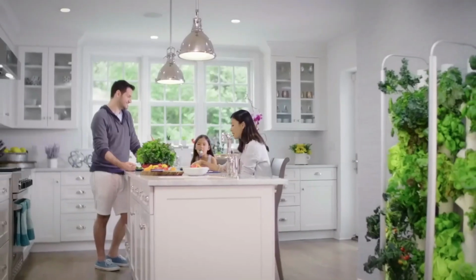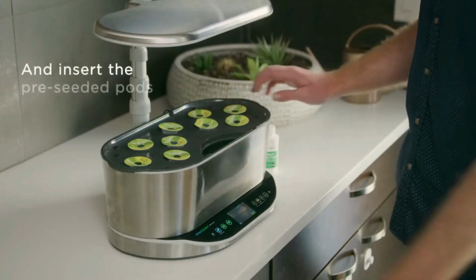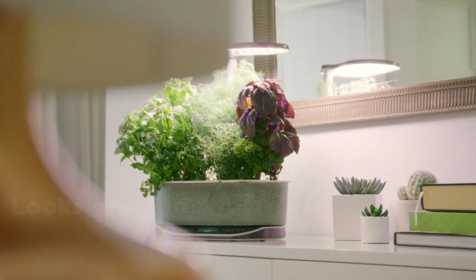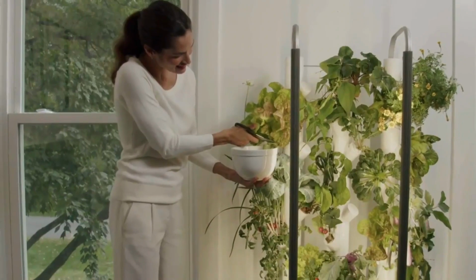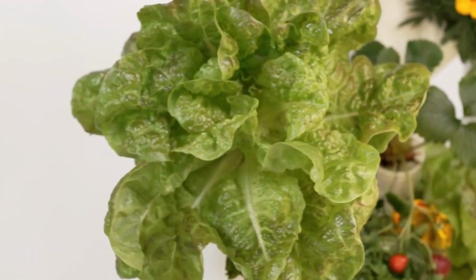And there you have it, our top 5 smart garden systems for 2024. Each one offers unique features and benefits, making it easier than ever to bring the beauty and bounty of nature into your home, regardless of your space or experience level. Whether you're starting small or going big, these systems ensure that your green thumb, or lack thereof, won't keep you from cultivating a thriving indoor garden.